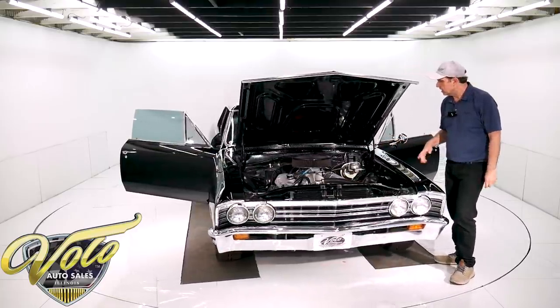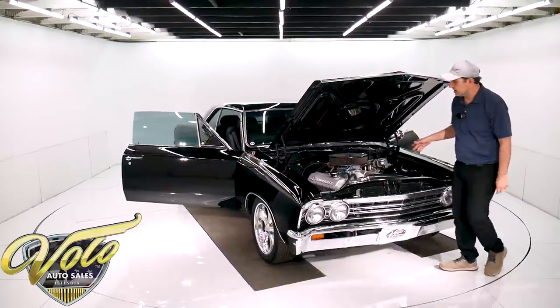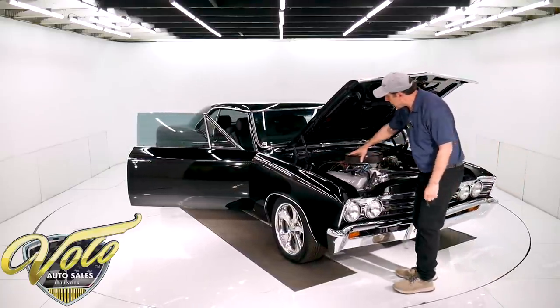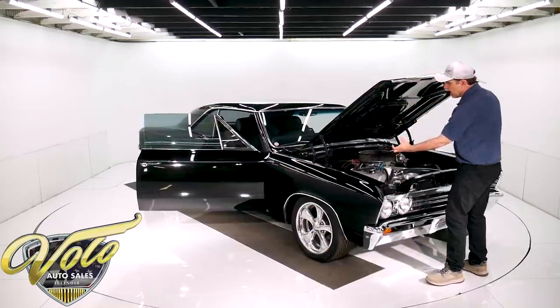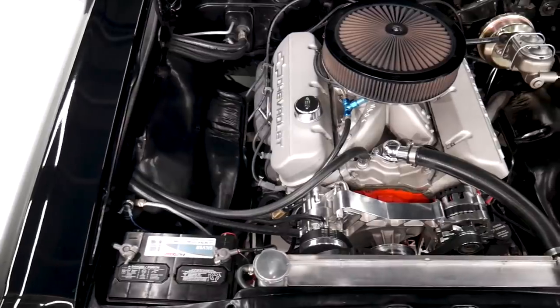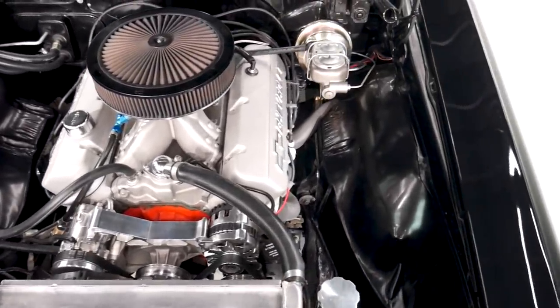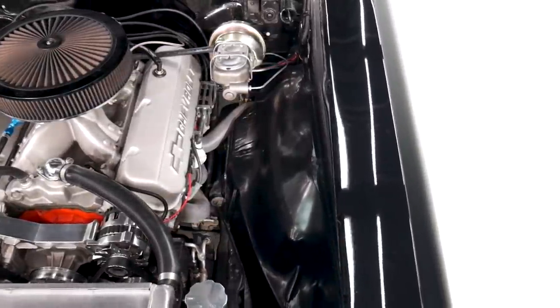496 stroker motor. When I talked about the underneath, I forgot to mention the cool exhaust system, which you'll hear in a minute. But the headers has one tube that actually goes around the frame. And then it connects to a nice big fat pipe with electric dumps. There's a switch you can hit in there and just open up the headers. It's got a crossover pipe, Flowmaster mufflers.